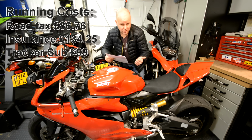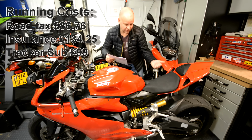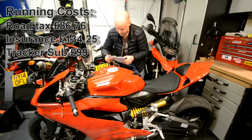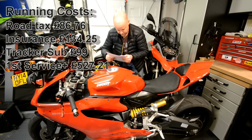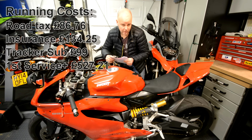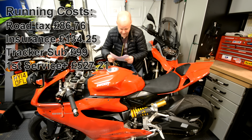So the first service at 600 miles, plus the tyre, plus fitting of the heat shield at the back, £527.21 for the first service, which was pretty salty, I thought. Track day insurance, I did a couple of track days and I insured it for one of those days. That cost me £200.23 for the track day insurance.